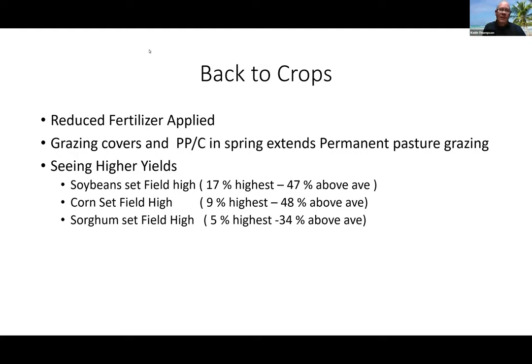The milo in that same field is 5% higher than the long-term average and 34% above the average for all those years. And then the third year, which was last year, the soybeans were 10% above the highest yield. Now, I didn't use the highest yield before, it was just the long-term average. I used the same numbers. So we could see it might be going down a little, but still it was 38% above long-term average.